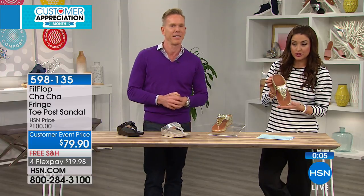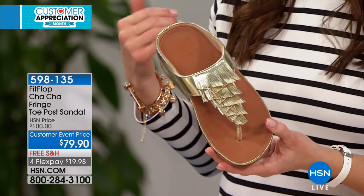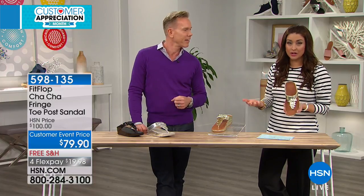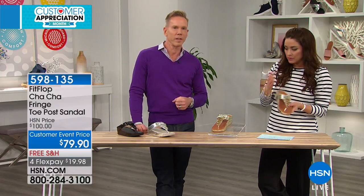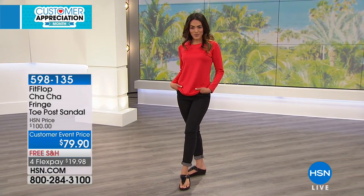Exactly. And I love to be able to slip into a shoe that is so easy. That's why I think for me, a lot of it is because I run so hot. So on so many days, I don't necessarily want to wear a sneaker. So I will step into a basic flip-flop and I will hate myself for doing that a few hours later. That won't happen to you with a cha-cha.